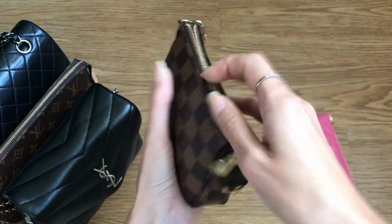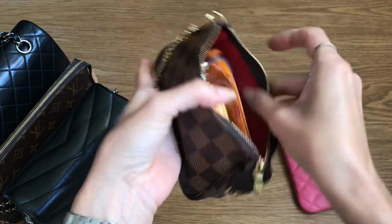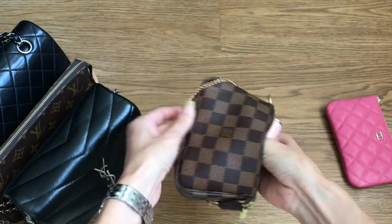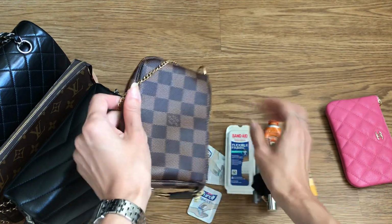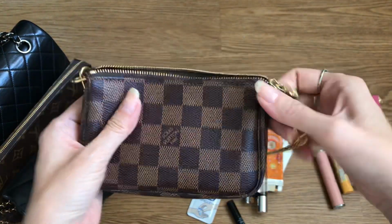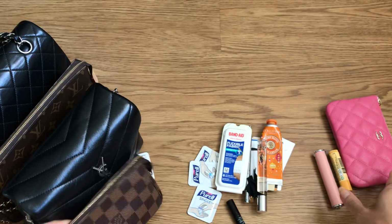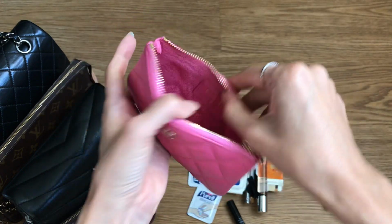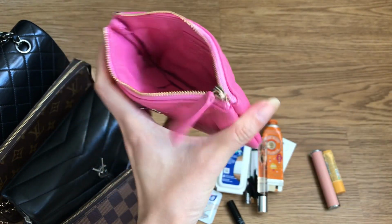So let me just open this up here. All my stuff, beautiful red lining with the Damier Ebene print. I'm going to just pull everything out very quickly. Okay, empty. And let's see if all those items fit inside the Mini O Case. Here is the matching pink lining.